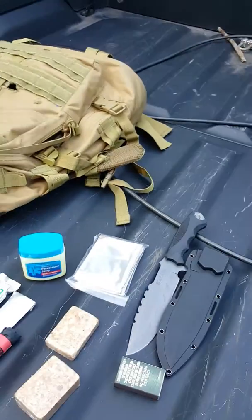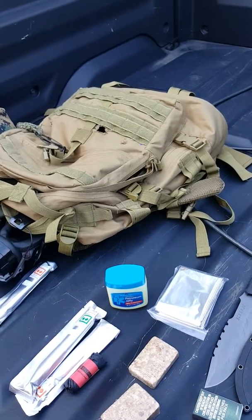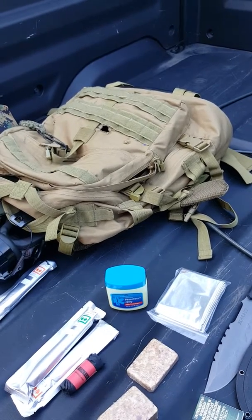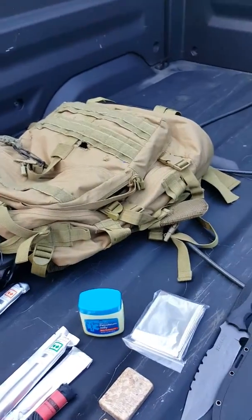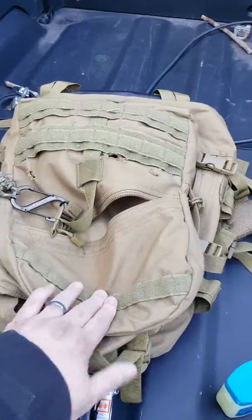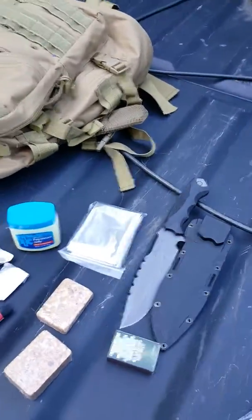Something to keep in mind, keep checking on your stores. Your bug out bags are not invincible from nature. It's a good lesson learned. And again, this was only 30 days old. Last time I checked, this was a month ago. I took my gear out, washed it, put it back in, restocked some stuff.